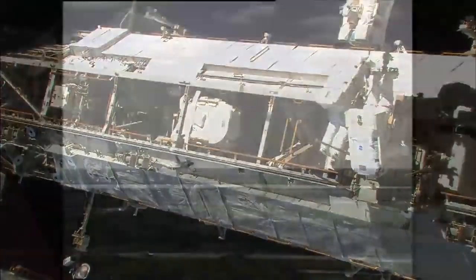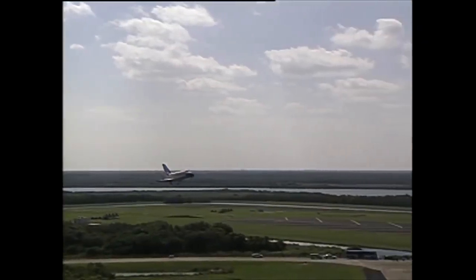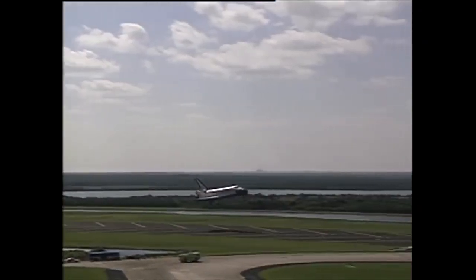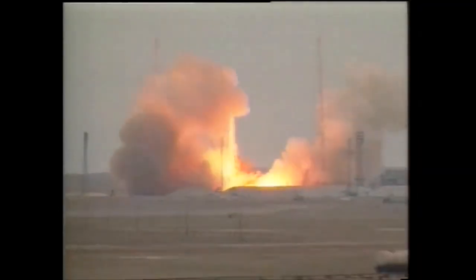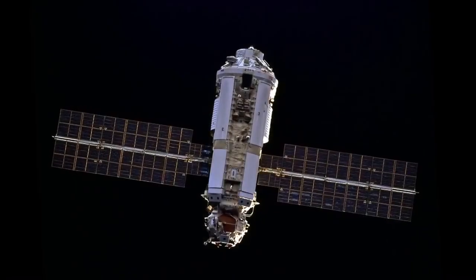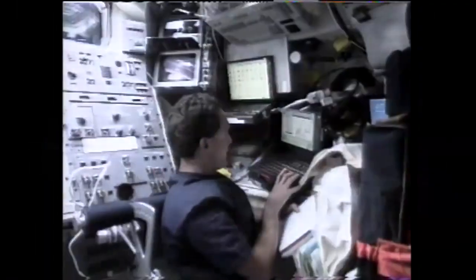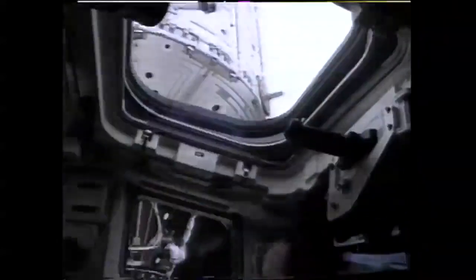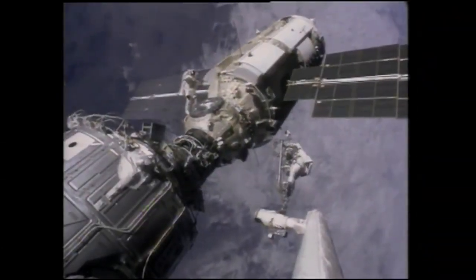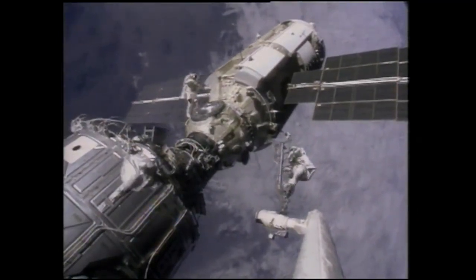Less than 2 weeks after Glenn's return to Earth, a Russian Proton rocket departs the Baikonur Cosmodrome in Kazakhstan, carrying the Zarya module, the first component of the new International Space Station. Liftoff of the Proton rocket and the Zarya control module. The International Space Station is underway. 2 weeks after that, Space Shuttle Endeavour follows up with delivery of America's Unity module, the second piece of this largest space station puzzle ever to be constructed.